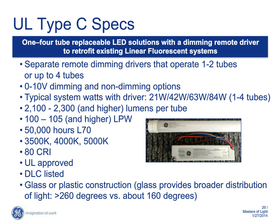UL approved, DLC listed, so again, suitable for utility rebates. You're also going to start seeing glass and plastic construction. You know, you have a choice. So you have plastic, which is going to be shatterproof, if you will. Glass allows us to get a broader distribution of light.